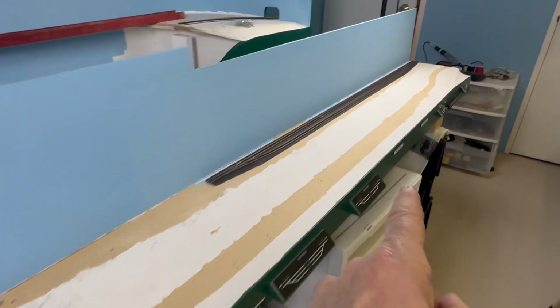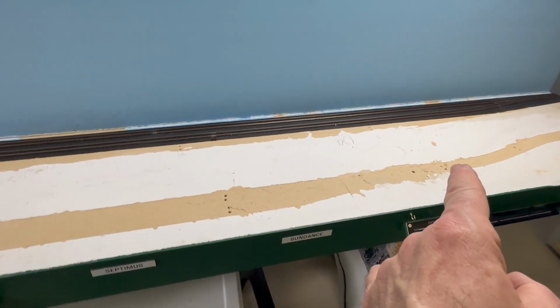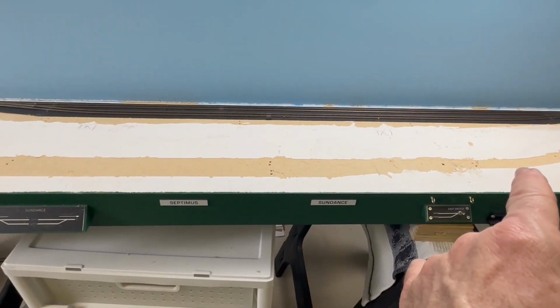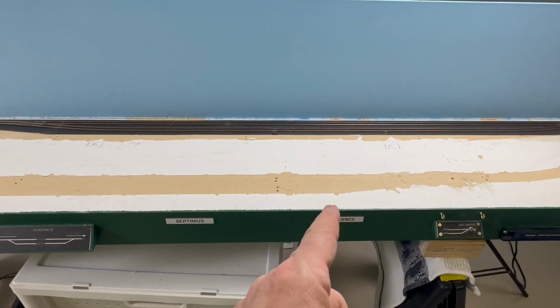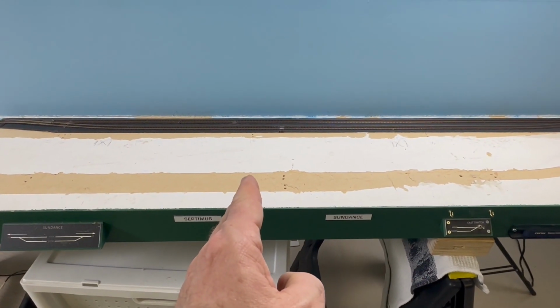I'm also interested in seeing if we can put in the gravel spur here, which was at Sundance. That would provide some additional operation with ballast trains coming in to load up and then go out again, and using the siding for runaround moves.